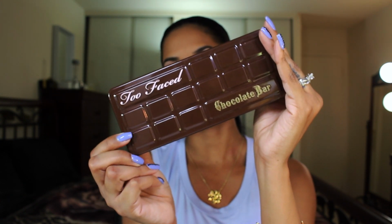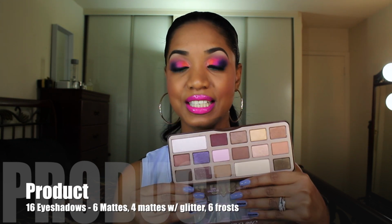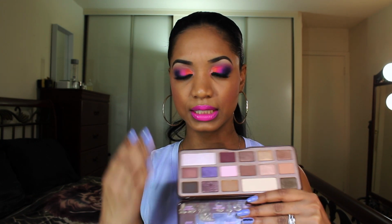So in this palette, you're going to get an assortment of matte and shimmer shades. There are 16 shades in all, with 6 of them being matte, and the remaining 10 are an assortment of frost and shimmer shades. There are some shades that are more of a satin finish with a glitter infusion.